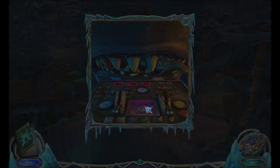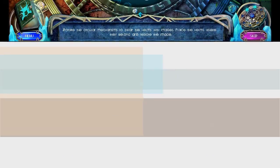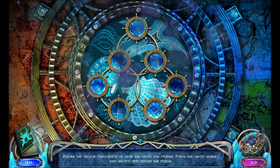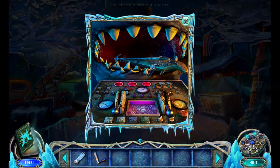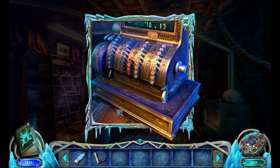This is level for this. Rotate the circular mechanisms to swap the helms with images. Place the helms there. Yay! I got it! Now I have the register handle. I'm still missing a few parts apparently. So we're gonna go in here and actually put the actual cash register handle on, not the handle I was obsessed with thinking was the handle.